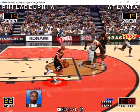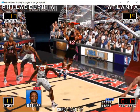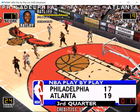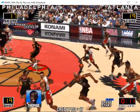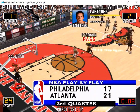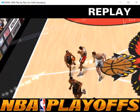36 seconds to play here in the third. Shaw takes it away. Ratliff. Here comes Ratliff, and finishes the slam. Let's look at the play again. Now, let's get back to the game. Hawks lead with two. Sends it home. The Sixers are trailing by four.